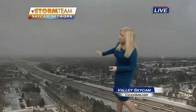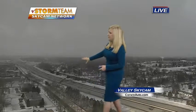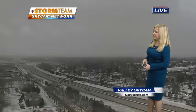But the wind is also blowing snow, and we've got lower visibility off in the distance here on our Storm Team Skycam network here in Fargo. So that's the situation across much of the valley, dealing with that strong wind. Let's take a look at our current speeds. We're at 47 miles per hour for our gust here in Fargo.